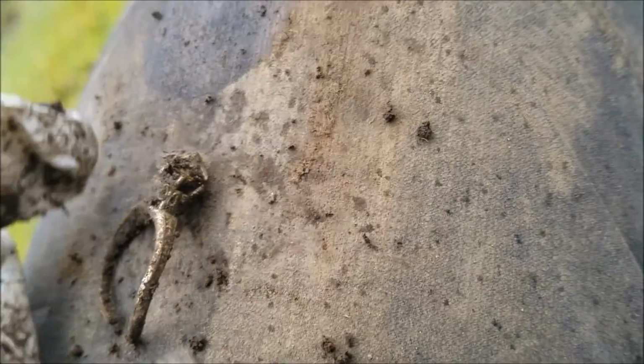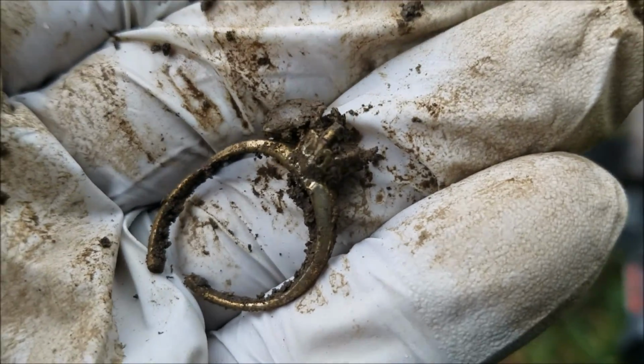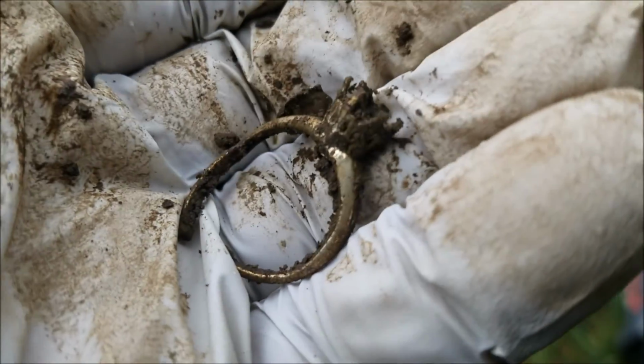That's how you find these loose stones, you guys. They fall out of these junker rings sometimes. Where'd it go? I don't want to lose it. Right there. Alright, anyway, we'll get this cleaned up and just verify it's a junker. Alright, on to the next.